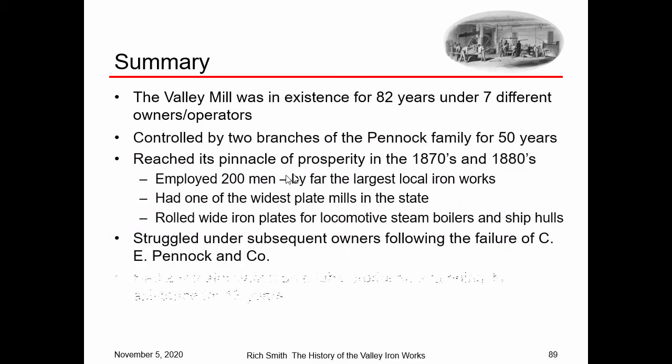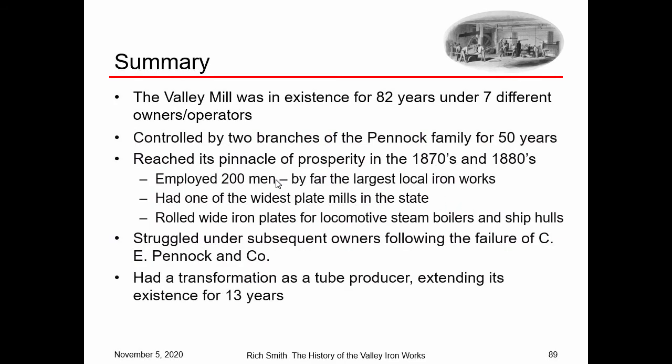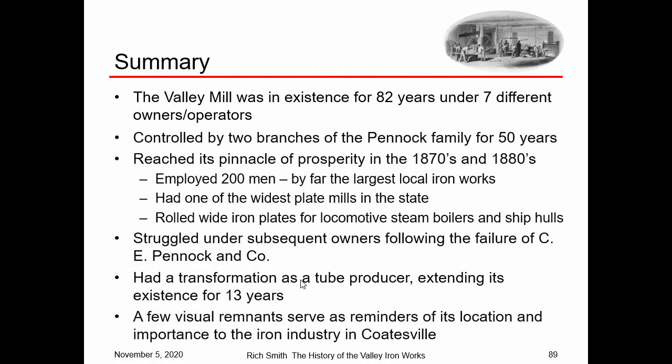It struggled under subsequent owners following the failure of the C.E. Pennock and Company in 1887. It had a bit of a transformation as a tube producer under the Worth brothers, which extended its existence for 13 years. And today there are only a few visual remnants that serve as reminders of its location and importance to the iron industry in the area around Coatesville.